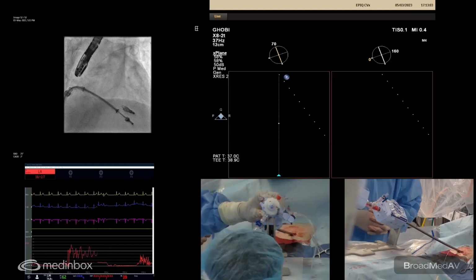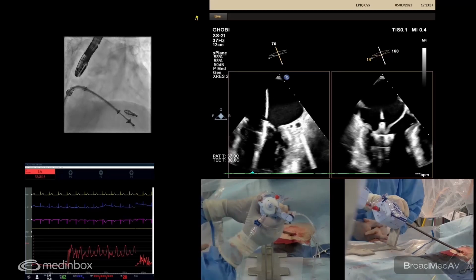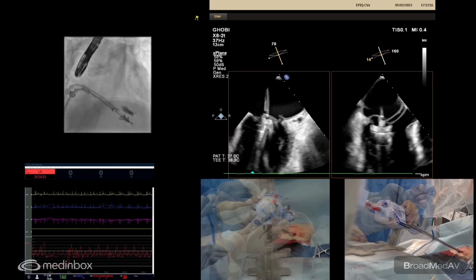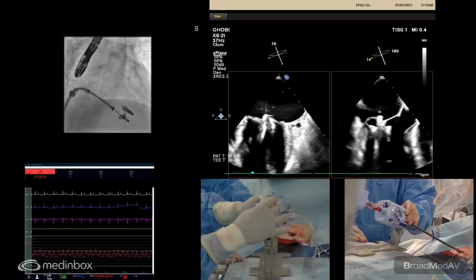So back to X-plane. Explain that. So definitely don't want to go more. I think this is the spot. Yeah, this looks good. Okay. And then let's drop dot first, and then posterior anterior.